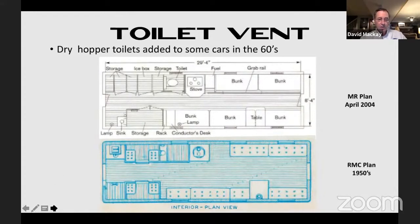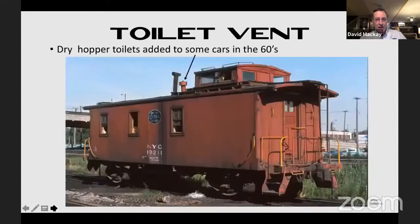Now, how do we know what's going on inside when we can't get inside? You've got a toilet vent up here above the window. And this shows up in only Gothic-lettered cars. I have never seen a railroad Roman non-heralded car with a toilet vent protruding through the roof. And again, I've gone to an entire spreadsheet to try to document what has what and what doesn't. Okay, let's see.